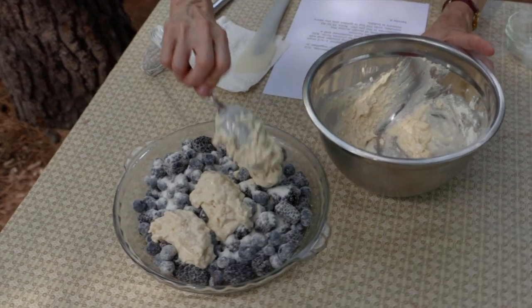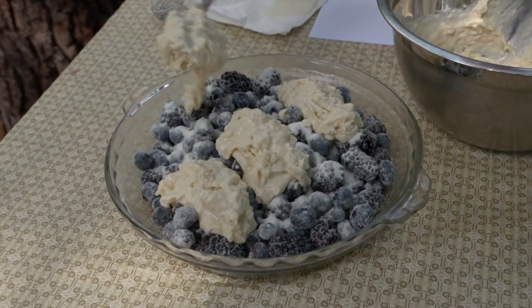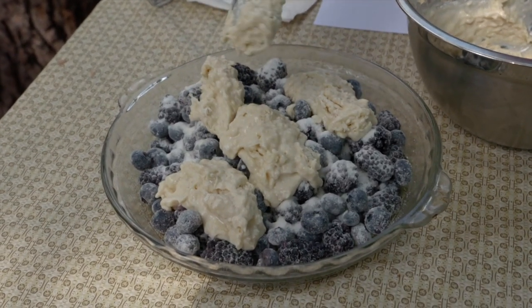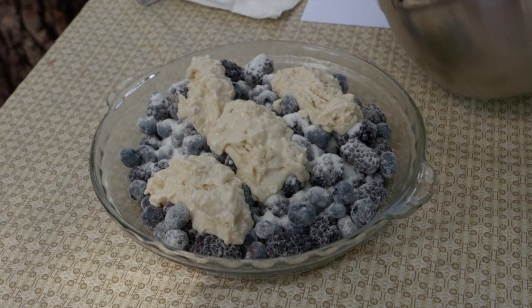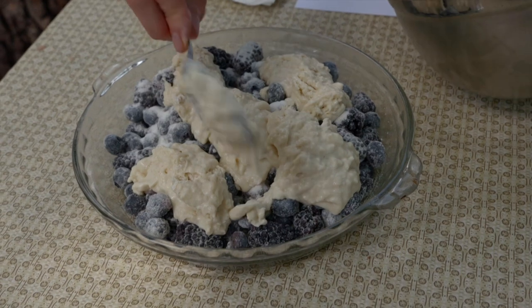And there's no real technique to it. If you want them to look separate, then you might want to make larger ones farther apart. If you want them to look like it's gone clear across and become one giant mass of topping, then you might put them on a little bit differently.